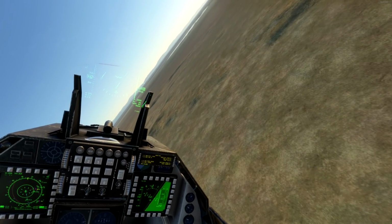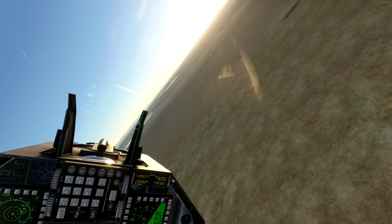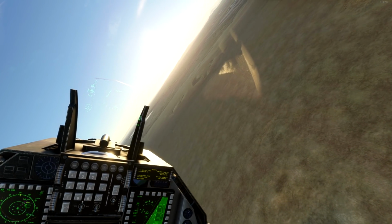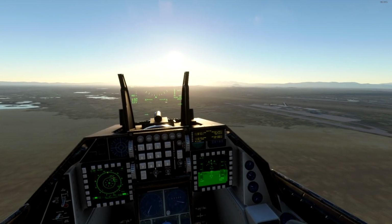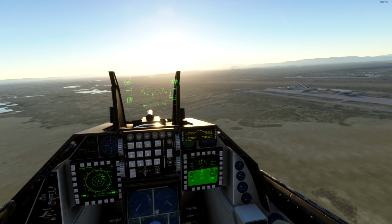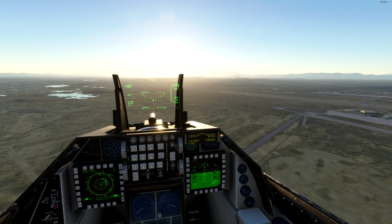Passing 300. Pulling a lot of G's in the turn here. Accelerating on full burner. Let's see what she'll do. Hood's actually surprisingly visible for them. I'm actually impressed with it being more visible.